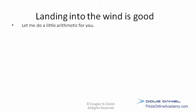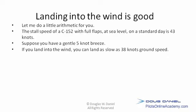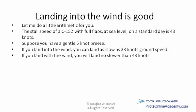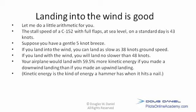Let me do some arithmetic for you. The stall speed of a Cessna 152 with full flaps at sea level on a standard day is 43 knots. Suppose you have a gentle 5-knot breeze. If you land into the wind, you can land as slow as 38 knots. If you land with the wind, you can land no slower than 48 knots. Your airplane would have 59.5% more kinetic energy if you made a downwind landing than if you made an upwind landing.